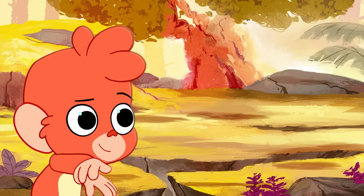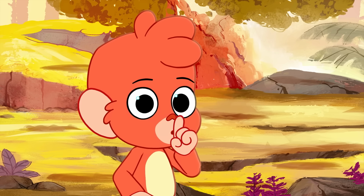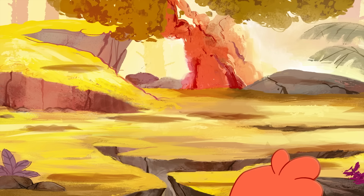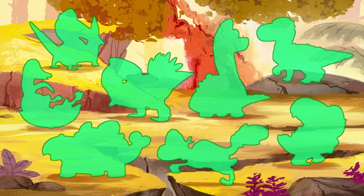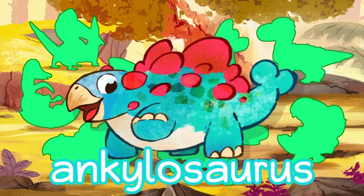Hi everyone! Baboo is looking for some baby dinosaurs. Sst! We don't want to scare them away. Do you want to help him find them? Let's have a look. Look, it's a baby Ankylosaurus.